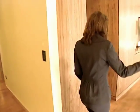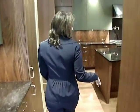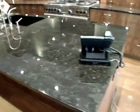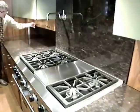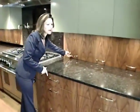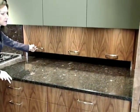As you come through, you can see the kitchen wraps through. It's got plenty of room for eating. Gorgeous granite. These are appliance garages here, right? These are. She was very into cooking, so she had all of her appliances here. She kept all of her spices behind here. This is the automatic hot water for boiling water and pasta. This comes open, and she kept all the spices in here.